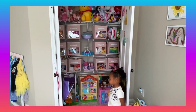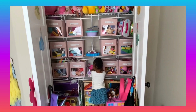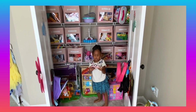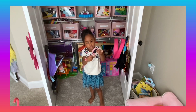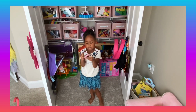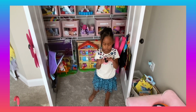So do you want to see what's inside? Here's my makeup. It even comes with a little unicorn blush. And it has a little mirror. See? And you can push it in from this side and it comes out. And when you're finished with it, you can just close it and it pushes back.